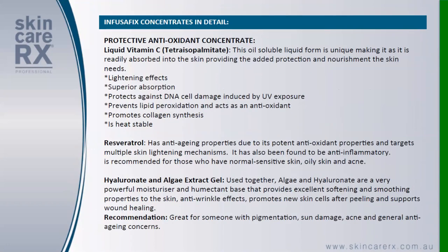So our different ones, we've got our protective antioxidant concentrate, which has a liquid vitamin C. It's working to lighten, to give superior absorption, protect against DNA cell damage, promote collagen synthesis, prevent the loss of hydration and lipids from the skin, works as an antioxidant, and is heat stable. So it's got that anti-aging property due to its potent antioxidant properties that target skin.